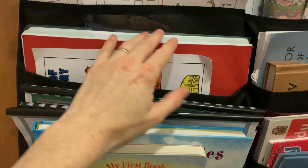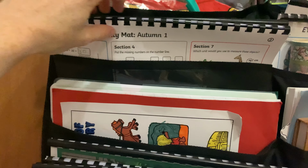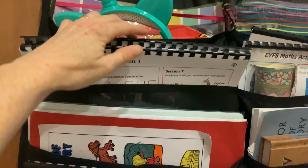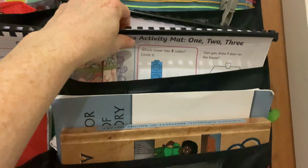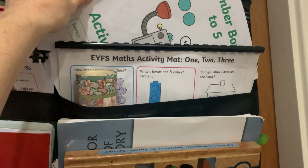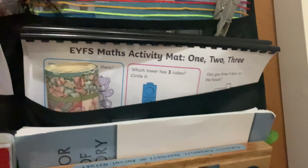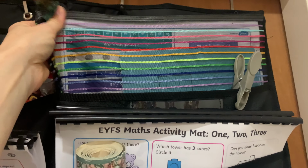Next level is the maths. I've got these mental maths books, and at the back I've got emergency maths curriculum for when we just need something quick. I've got those behind. My daughter loves to join in, so she has to have her own as well. So that's there just to grab when we need it, already turned to the page that we have.